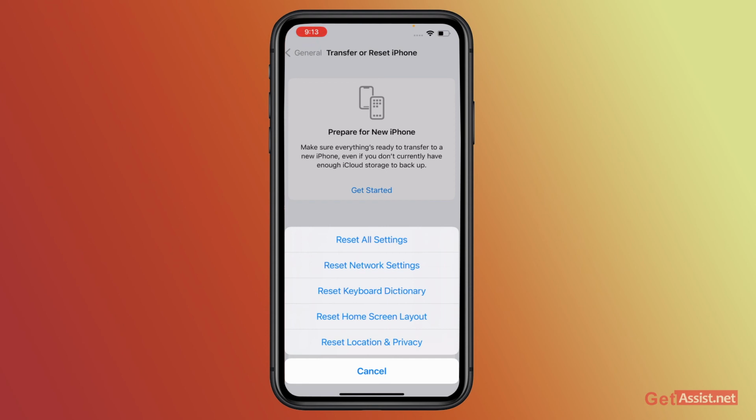And lastly, you can just restart your iPhone, as this might also help you in fixing bugs and glitches with GPS. Alright, so that's all you can try in case you are not able to get the best out of your GPS on your iPhone.